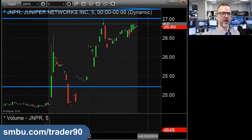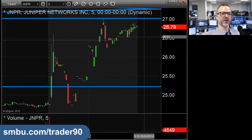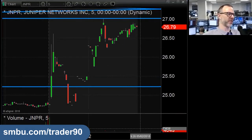But if you're short from here and it comes into this area, you want to watch very closely to see if it gets below the half, because it does have a history of having some pretty good reversals.